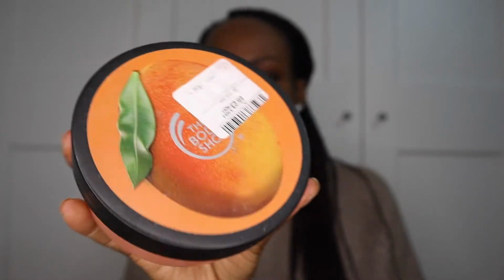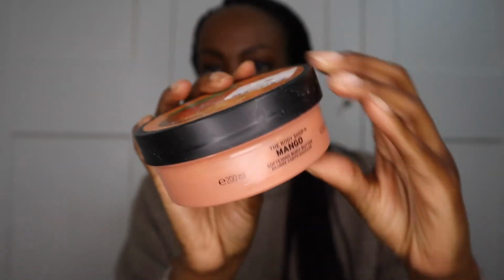I do get it in different scents. So this one is the mango body butter, and it says 24 hour intense moisture for dry skin. Now I have tried many lotions and potions when it comes to my extremely dry skin, and this body butter from the Body Shop is again something that I just rebuy and rebuy.